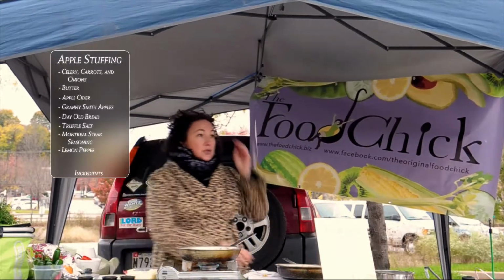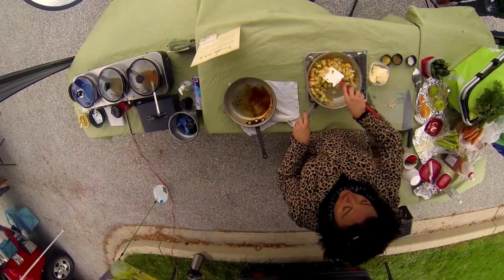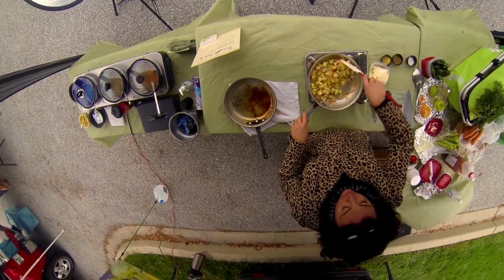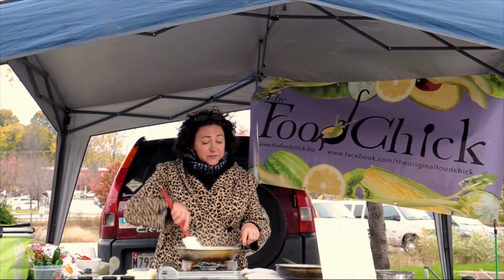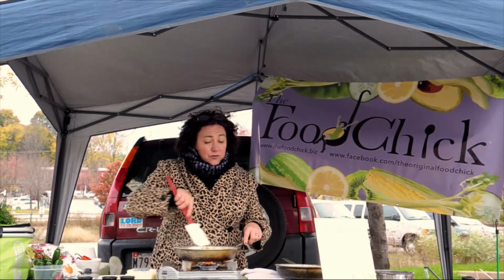They always tell you to use salt and pepper on everything. I don't just use salt and pepper. I use lemon pepper and truffle salt. Or I very often will experiment with different kinds of salts. I love smoked salts. You can find them at a lot of your local farmers markets.